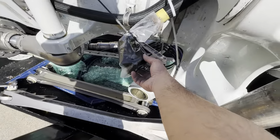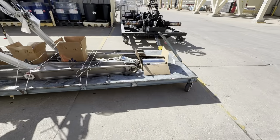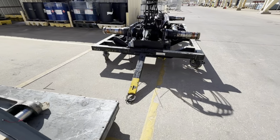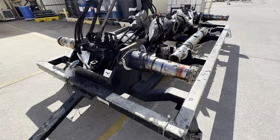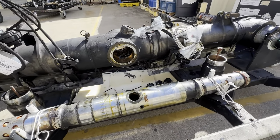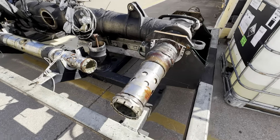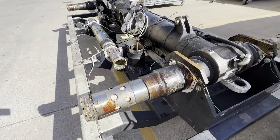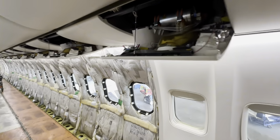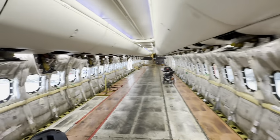Components that you're seeing here are staged up to go into heavy overhaul. This comes off of a 777-200. The main landing gear strut, as well as the truck assembly with all the axles. As you can see, the center axle has been removed right here. They are preparing all these components for overhaul and refurbishment. The facility has the capability to refurbish or renew any component. Believe it or not, they even have CNC machines that can pretty much build a whole landing gear strut from scratch.